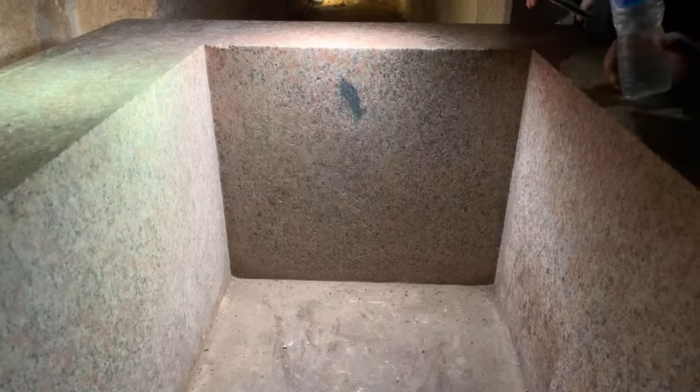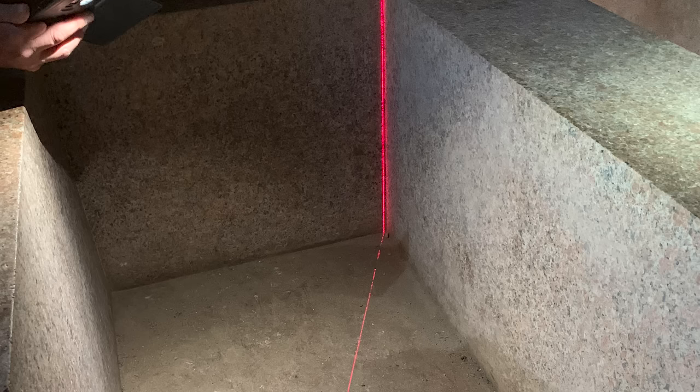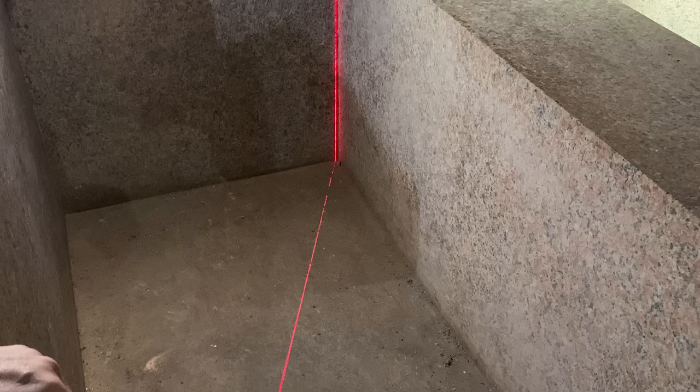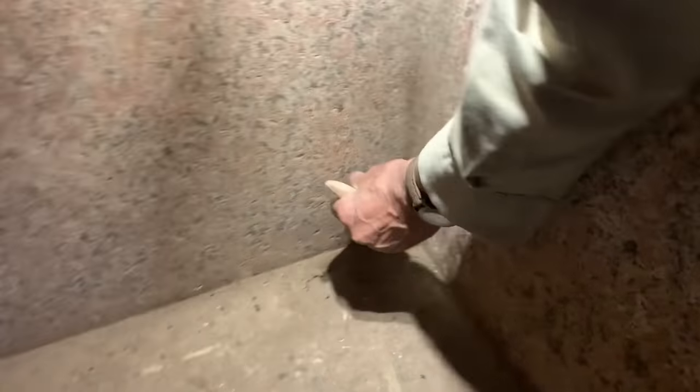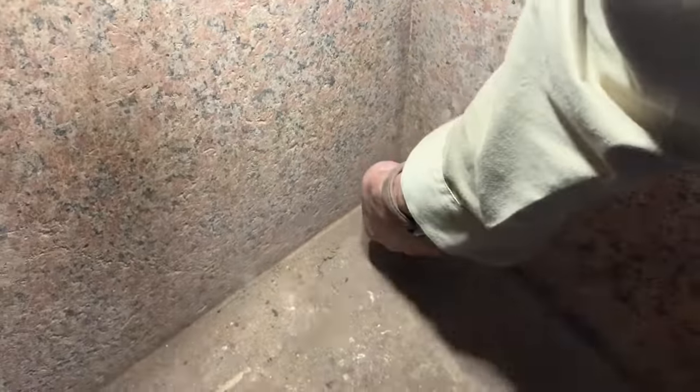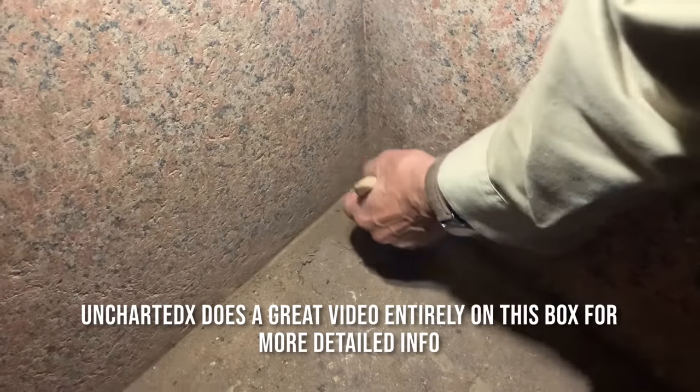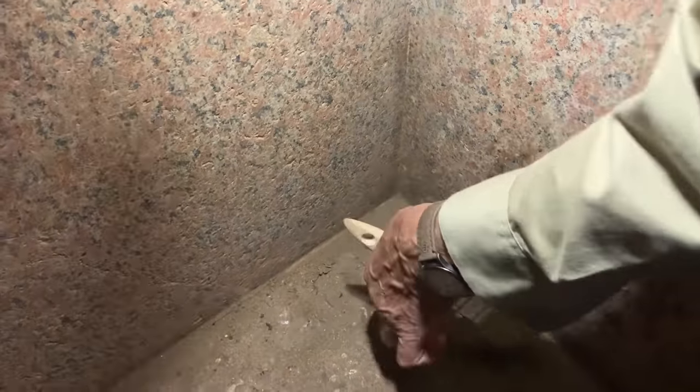Yes. Whoa. This is the most precise granite box found in Egypt, and it's way underground in a pyramid. And this box was different to any other box. The level of precision and mathematics was insane. The corners inside the box and out were perfect, to within 0.0001% of accuracy. You could even fit the corner of a ballpoint pen inside the corners of this box.